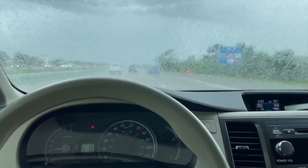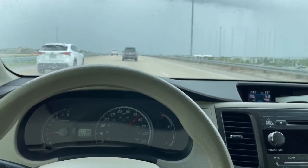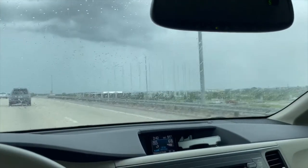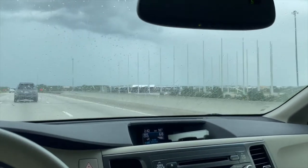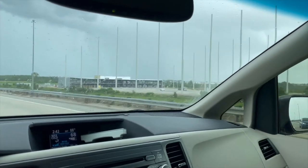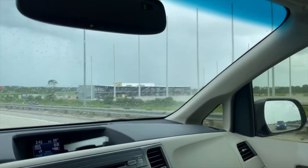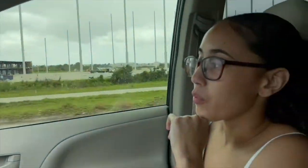And just gotta love the Florida summers. Oh yeah, look at that. The Top Golf in Fort Myers looks like it's getting put together. Nice to see that. Definitely gonna be hitting that up as soon as that's done.